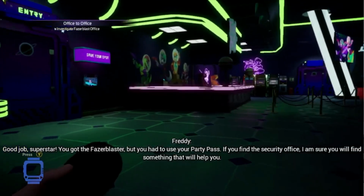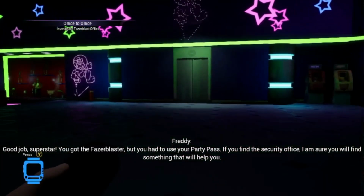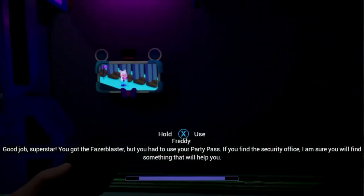Job, Superstar. You got the Phaser Blaster, but you had to use your party pass. If you find the security office, I am sure you will find something that will help you.